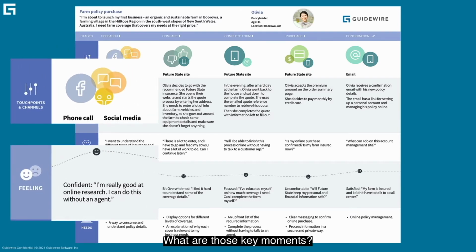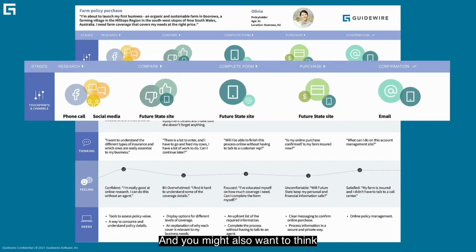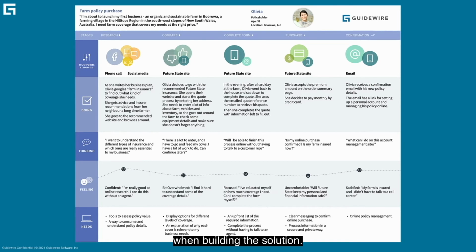What are those key moments? Where is she at the moment? What device types is she using? Her experience should make her feel confident and successful. And you might also want to think through devices and channels Olivia would be using, since they will be an important consideration when building the solution.